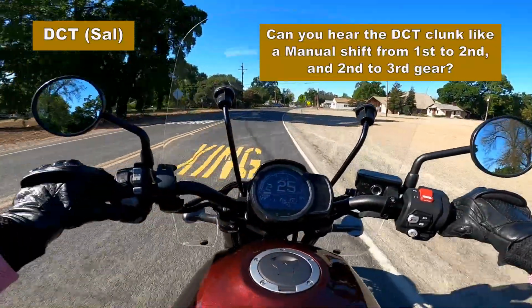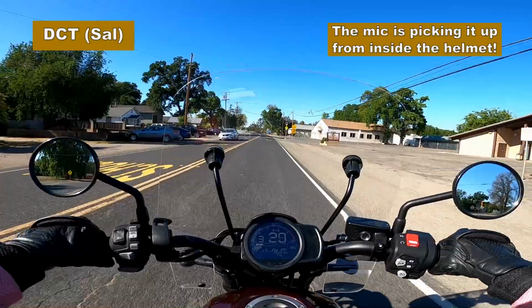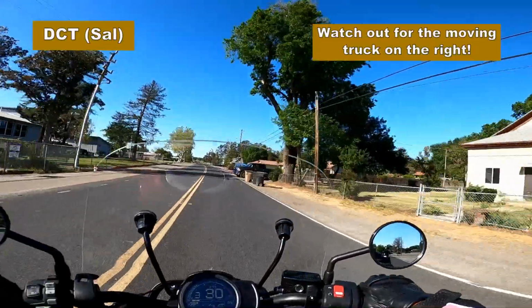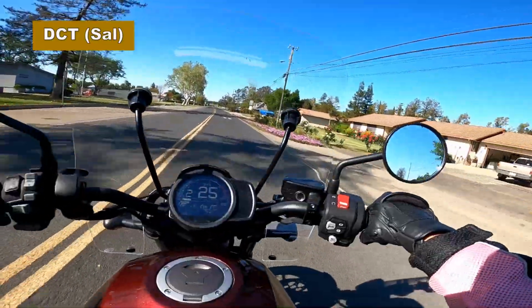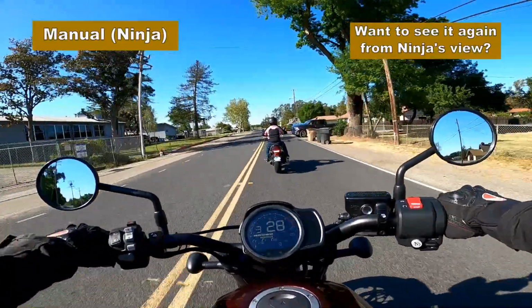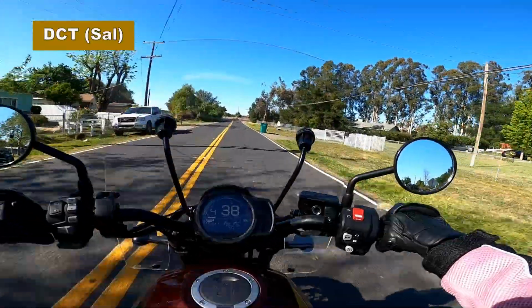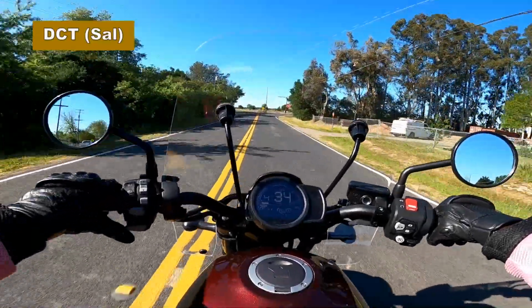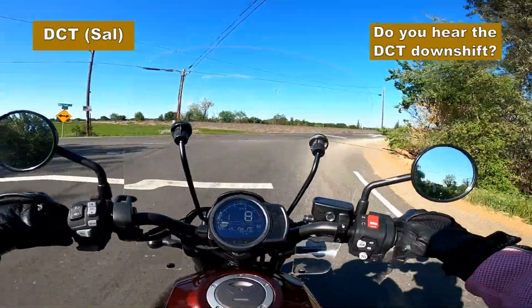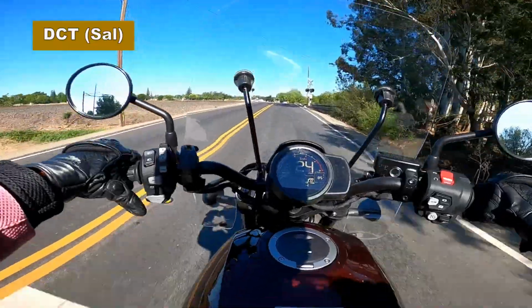Remember to downshift, because that's the thing that I miss. Oh, that's weird. Oh, clunk. Holy sh. Oh, I just love the feeling of manual for some reason. Whoa. It's got good brakes. Oh God, that was a clunk. I'm not liking this.